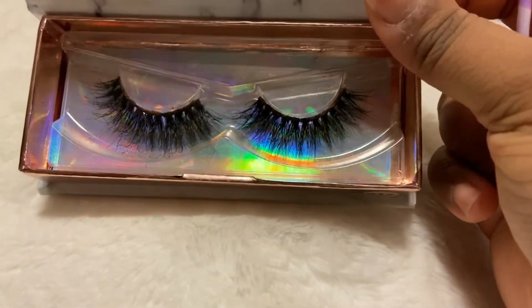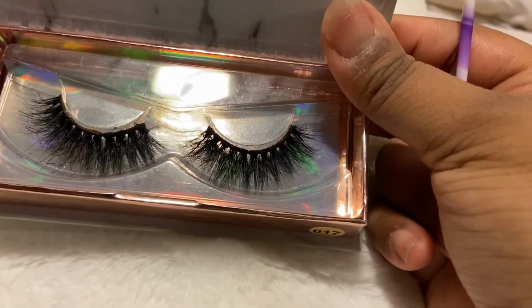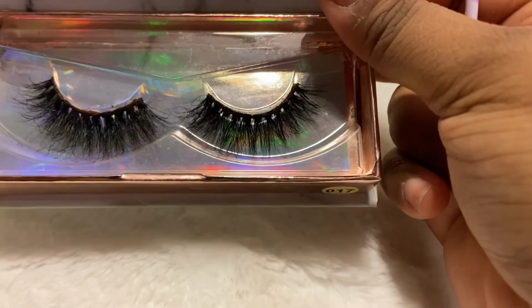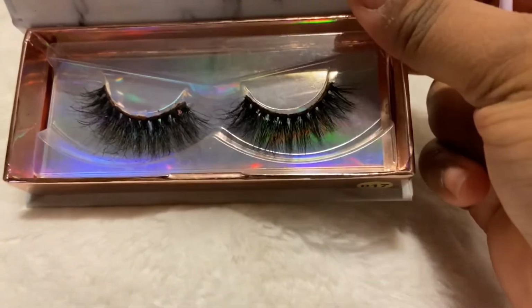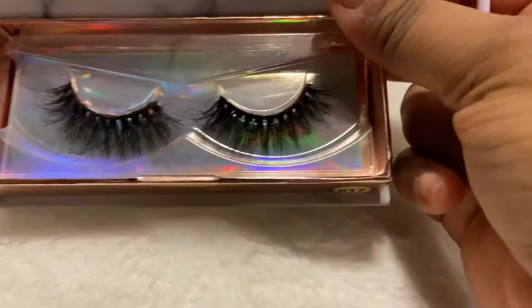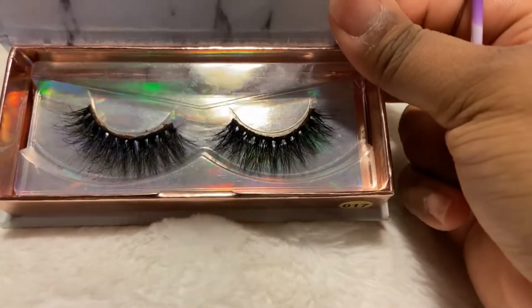I love these. Think of like the Ardell Wispies, but like three stacks of the Wispies on your eyes. This is what this feels like to me, looks like, but better, okay? Way better quality. So yes, I love these.